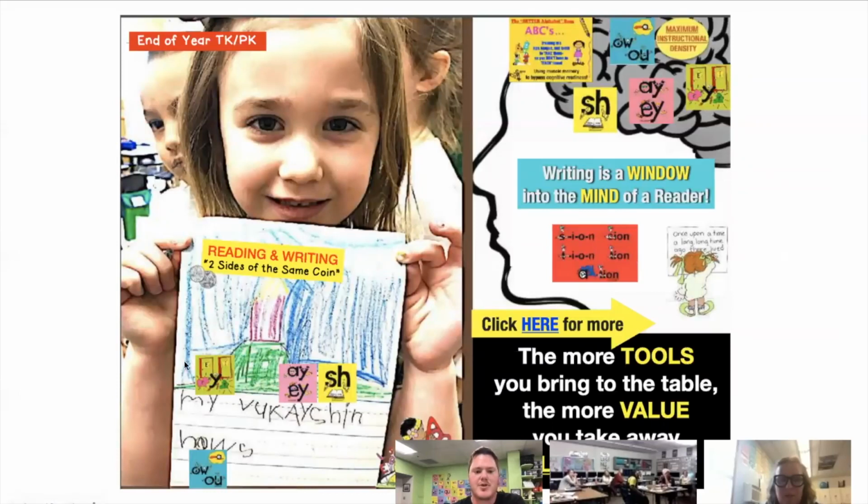Like this girl here, this is end of pre-K. I don't know how well you can see that, but it says "my vacation house." I don't know very many 4-year-olds that would try to spell the word vacation. Did she spell it right? No. But does it make sense what she did? Yeah, because she had heard the sneaky Y story. She had the AY for the A, and then she did the SH for shun, and OW instead of OU. Just by hearing those stories, and she's literally 4 years old, she was able to write those words, where normally if they didn't have access to those tools, they wouldn't have tried to write the word vacation. So it shows you how well it's going to stick with them and how much they're going to apply it to whatever they're doing.